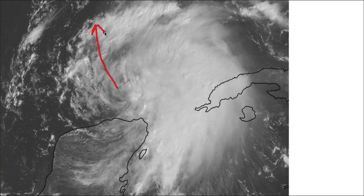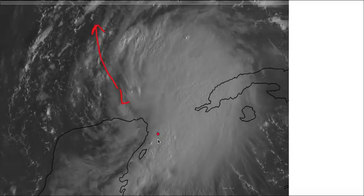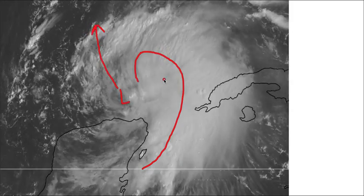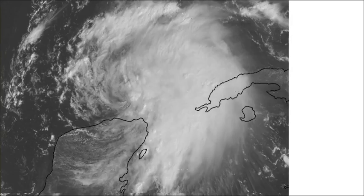So during the duration of this storm, this is the look we expect: the low pressure here, and then most of the heavy, deep thunderstorms and heaviest winds should be located north and east of the center all the way through landfall.